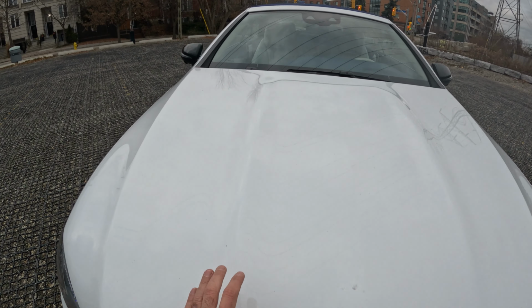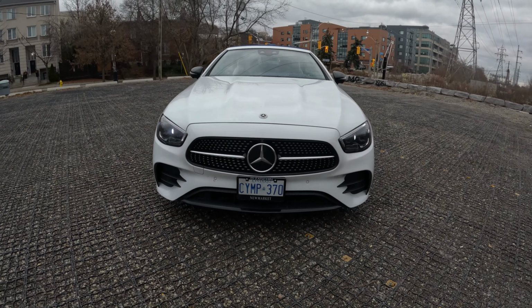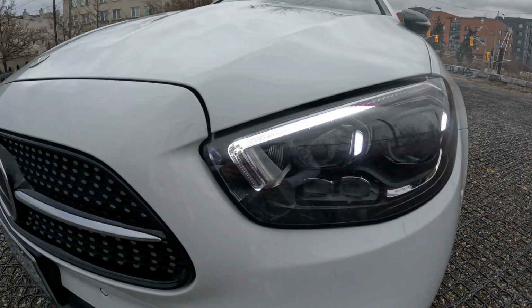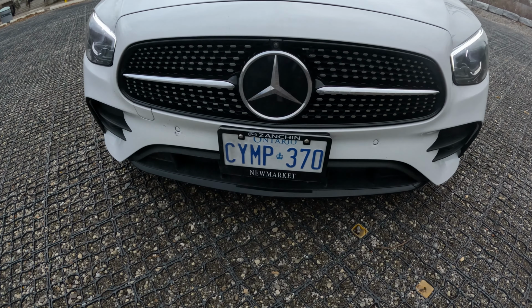And then what I really like about these E-Classes is you get these nice power domes here, right? That really give it a nice sort of sporty, strong look. Look at that, right? Really nice looking car. Beautiful multi-LED headlamps. And this car's got a lot of safety features.